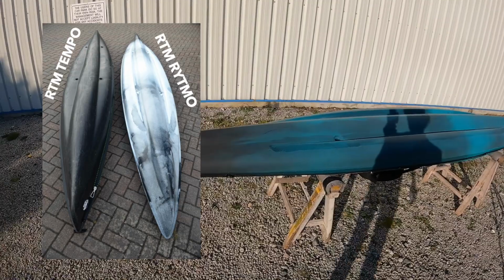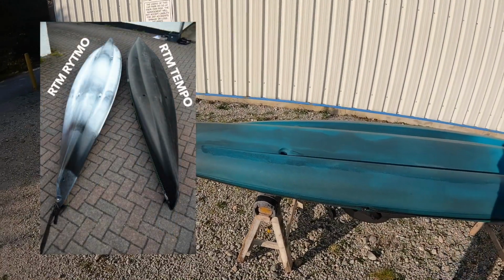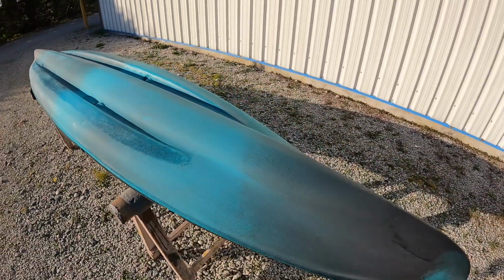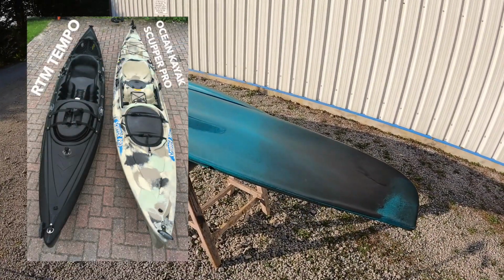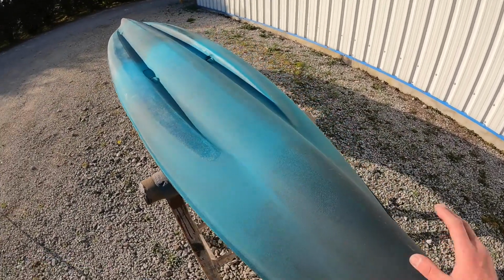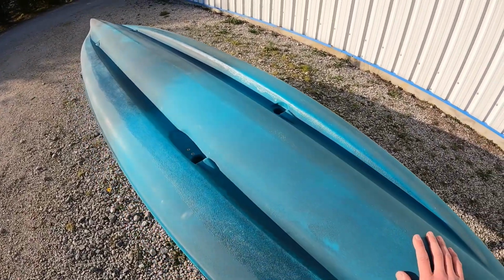It is very similar, just with a slight bit more shaping to the hull, but yeah, very similar to the RTM Tempo. And the RTM Tempo is near identical to the Ocean Kayak Scupper Pro hull design, an iconic sit on top kayak, one of the originals designed for performance and ease of paddling. And yeah, this kayak's got its roots firmly embedded in that great design.